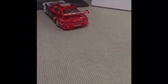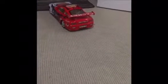I'm not going too far back because that's. There we go, guys. It's right back. And I'm going to control it even more so you guys can see. Wait. You see why it's going so slow? Because it's slow with battery.